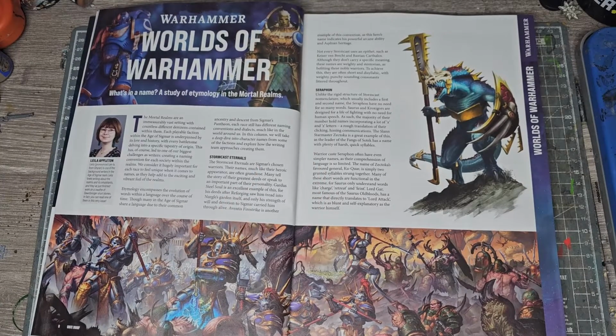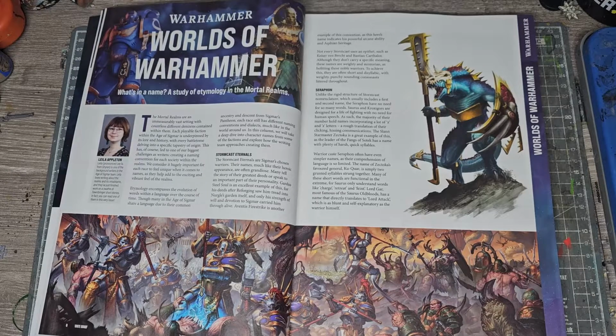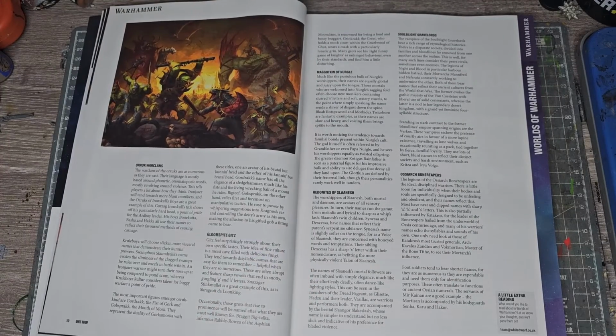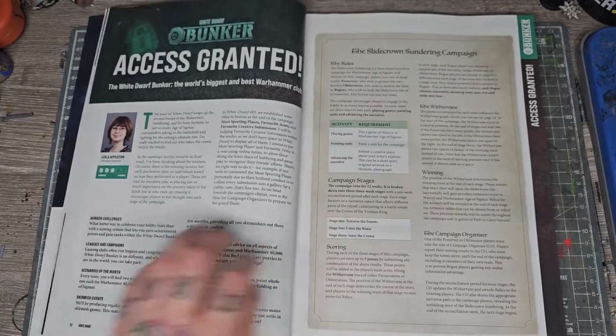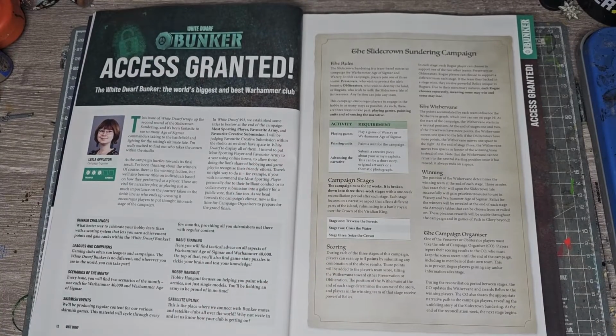So, Worlds of Warhammer, what's in a name? A study of etymology, I think I pronounced that right, in the mortal realms. And yeah, all the names are used so they can sue people if they copy them, essentially, rather than having their generic dwarfs and elves, etc.